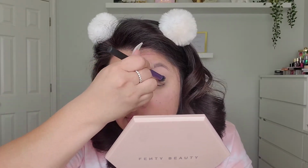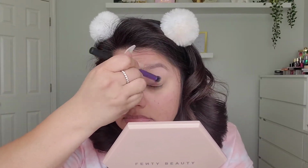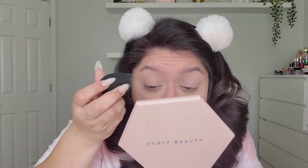I just blended this out and it got creasy again. I'm telling you guys, it's this concealer. It's very creasy. Okay, let's try and set that really quick. Okay, I'm not really having the best day today already. I'm not sure these products are for me.